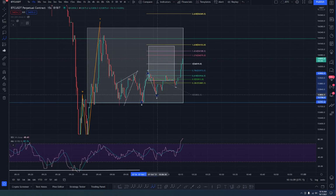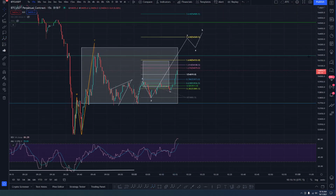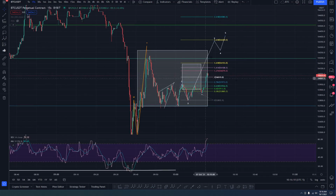1, 2, at least 3, but probably 3 up here, 4 and 5. But that's just the subwave count of this middle third wave. Just an idea. May or may not be right. We'll see.